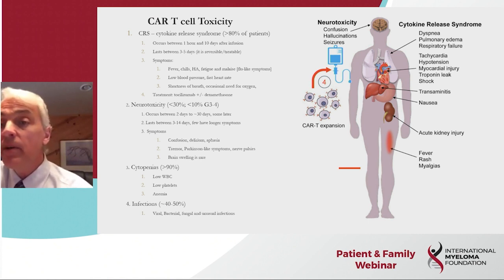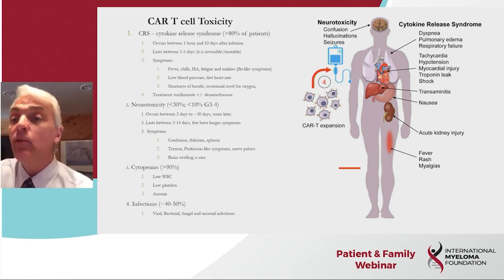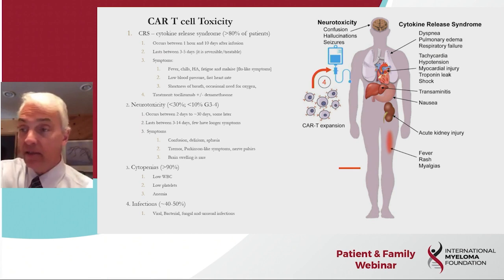And so sometimes even a month later, the platelets remain low, or the red cells remain low, or the white cells remain low. And patients may need transfusions even out to that long afterwards. We just follow that, and we provide supportive care as needed.